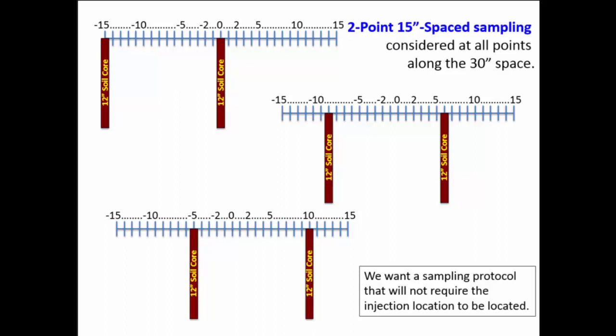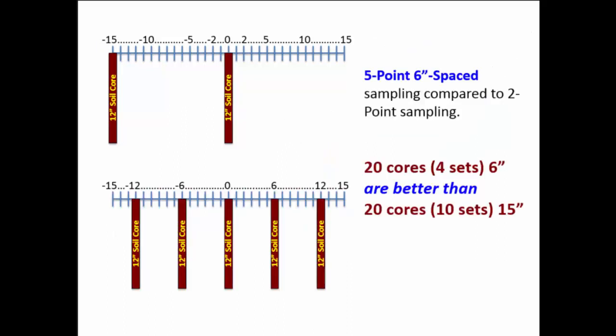It's often impossible to find those bands, even 6 weeks after the manure's injected, the planter's been through there and we've had some rain, so it's pretty hard sometimes to find those bands if you don't have them marked. And we wanted a process we could use where we did not have bands marked. We took those two cores and compared them with the mathematics we had with our other cores, and we looked at cores that were sampled 6 inches apart, and found that 20 cores that were 6 inches apart, in other words, four sets of these five cores, were better than 10 sets of 15-inch spaced cores.